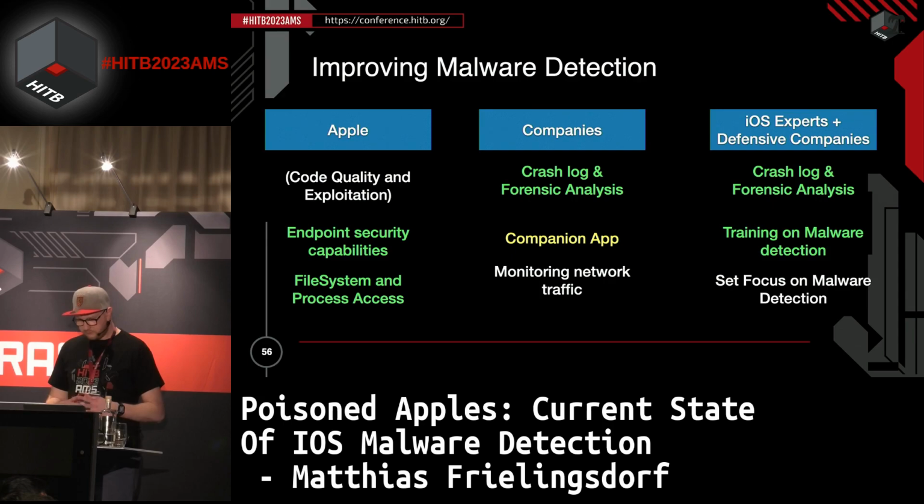You could also start training on malware detection. I don't think there's any single training on the planet available which is trying to tell you how to do iOS malware detection. But if you're interested in that and you're looking for a job, I know that the Amnesty Tech Lab is offering two positions as an investigator. And I think they're one of the best resources if you want to get training for that. And of course, if you're an iOS expert and you know the system, you can also start to set your focus on malware detection and try to figure out new ways on how we can do that.